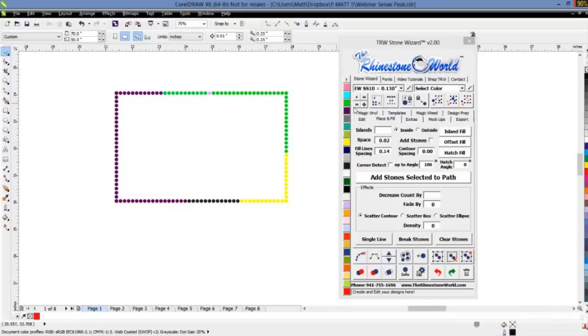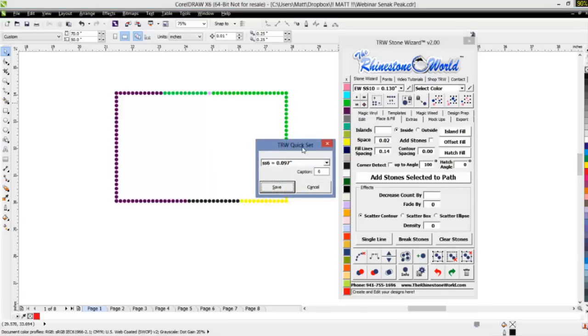I think that's pretty cool, but this next feature makes that feature even 100 times better. See the 6, 10 and 16 here? When you first purchase the 2.0, those are all going to be blank. This is something completely customized that no other program that I know has right now. Watch how cool this is. If I hold shift, and these are our quick click size changes, and click on that 6, TRW quick set, it's set to SS6 right now.